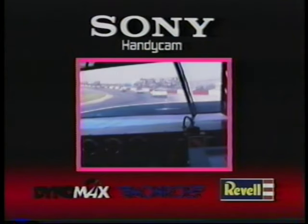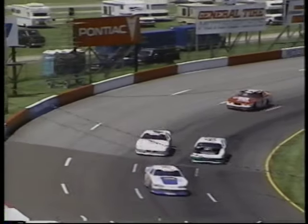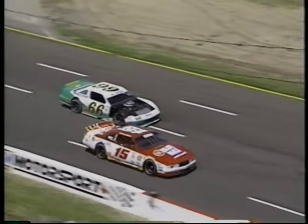Everyone gets by. But with that debris collecting up in the corners, Norm, it's sometimes tough to navigate this track if you do get up high at all. The 15 car, the rookie, Richie Bickle, having a great run, starting 15th, now at 6th. Also having a nice afternoon, Tim Steele, the rookie in car number 85.